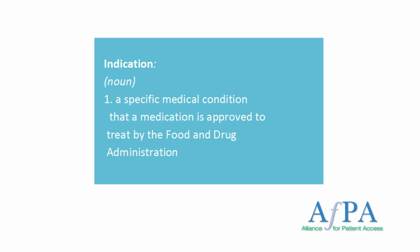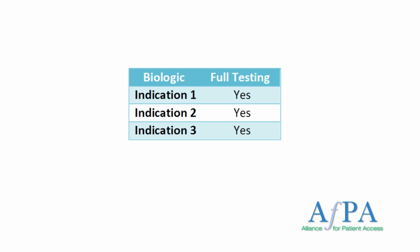Biosimilars also bring into question a practice known as indication extrapolation. An indication is a medical condition that the FDA approves a medication to treat. Extensive clinical trials are required for each new indication.